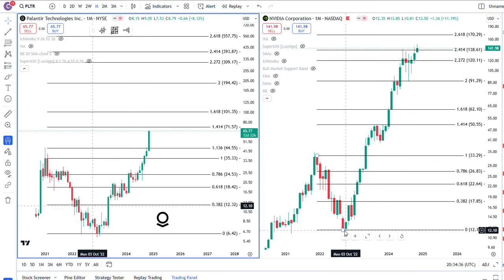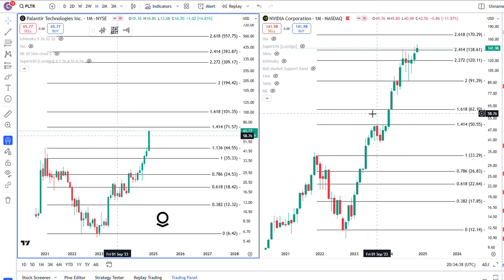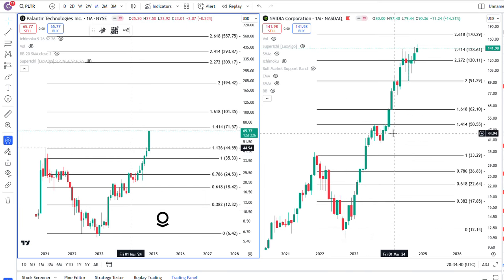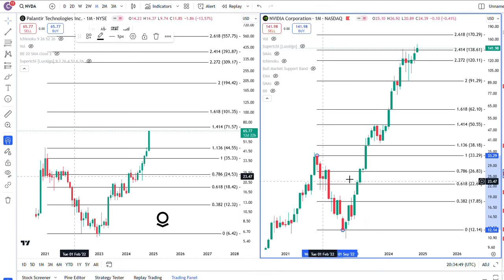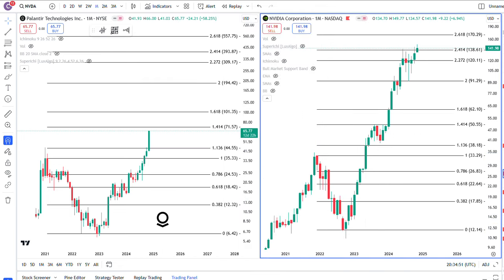The other one is looking at Nvidia. Looking at Nvidia this cycle, it also got rejected here at 1.618. It went down to 1.414. It didn't really go all the way down to 1.136, unlike what MicroStrategy had done. It actually stopped short of that, right? Maybe it got front-run here a little bit, and it just went through.